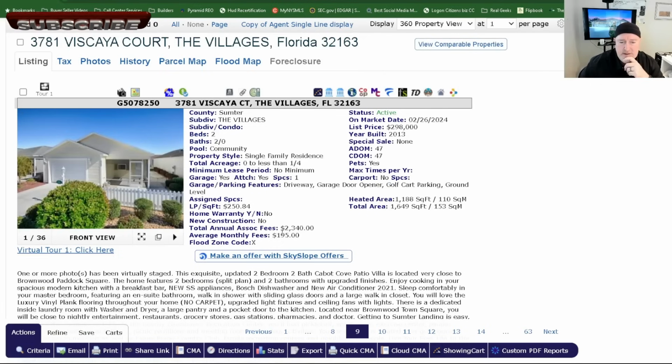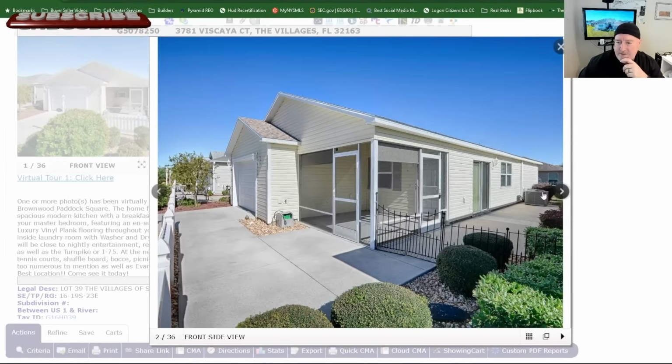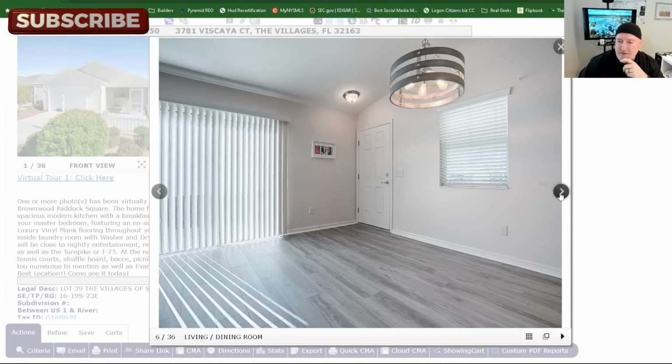Okay. Average monthly, the amenity is 195, 250 a square foot. So let's just look at it. It's vinyl siding. Got a little front lanai, little side patio with AC. Okay, let's see what they did to the inside. So they put new vinyl flooring down. I like the chandelier. It's nice. The light.